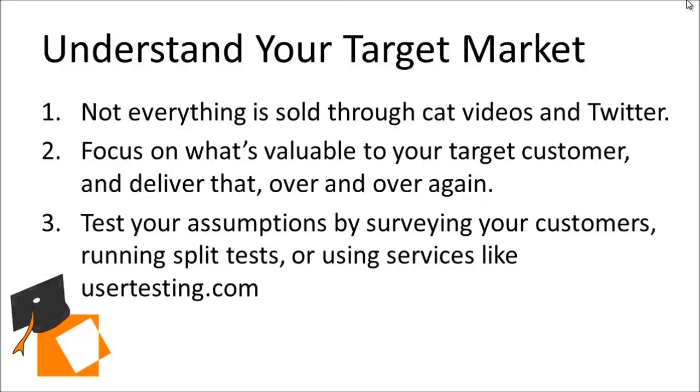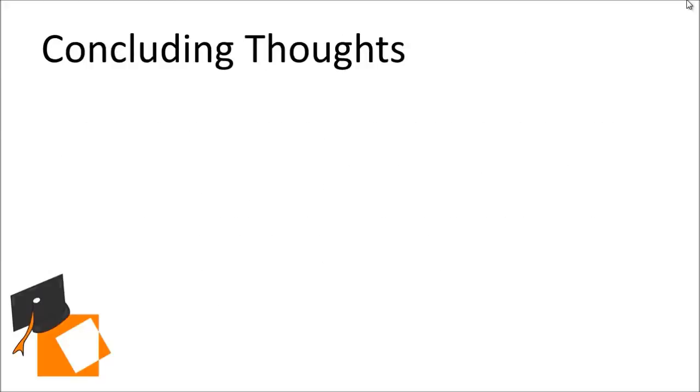And on that, test your assumptions. Survey your customer, run split tests, use services like usertesting.com, which we used as an example earlier. They have a pretty cool service. Test your assumptions about what it is that your customers actually want. Don't try to assume that you know your target market and you know what they want. Don't speak for them. Test those assumptions. Once you know exactly what they want, deliver that over and over again. You will be successful.